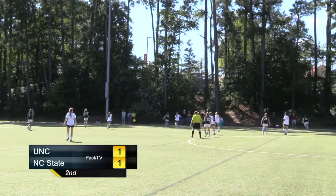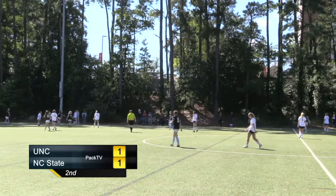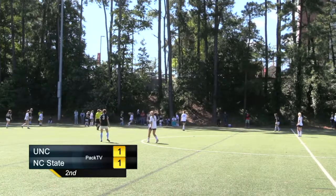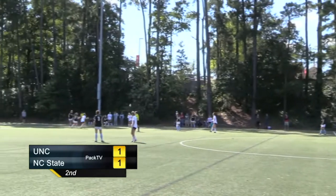Kickoff from Walton. Caroline Walton. Tar Heels have 3 Carolines on this team. Caroline Rusk, number 15. Caroline Walton's in net. Caroline Wooten, number 3, who's been arguably their best player so far today.